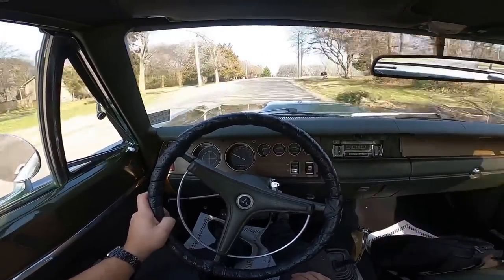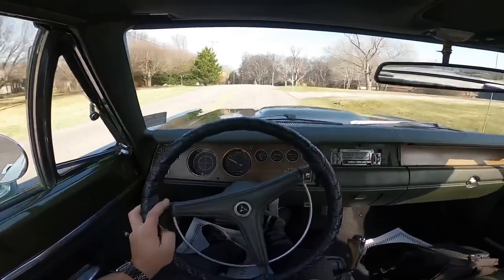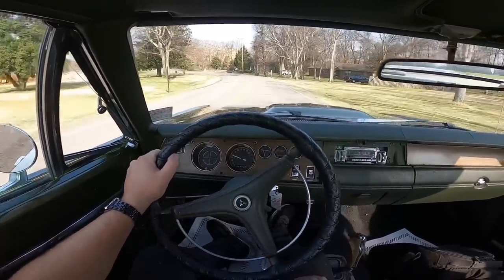Stay quiet during this portion of the video just so you can hear everything about the car. You see, there's not really a lot of rattling going on in here. Whistling window there.